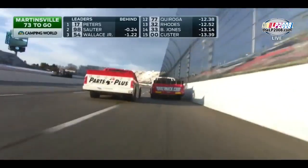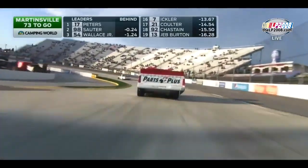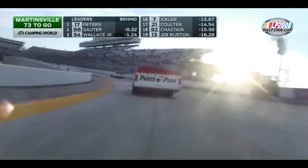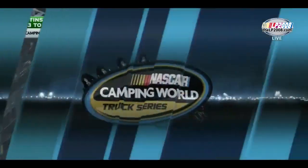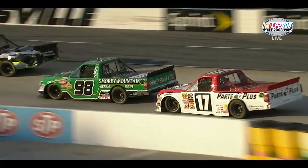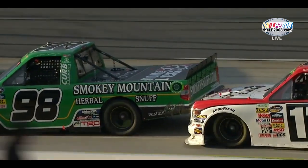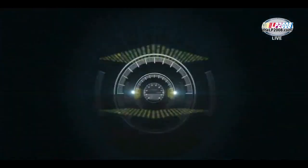Like I said, I didn't see that coming either, Phil. I didn't think that Sauter would have anything left for Peters, but Johnny got around him. Timothy Peters running a very impressive race. Johnny Sauter tucks back in to the 2nd spot. Timothy might have got into the back of him a little bit here. Just a nudge. Just barely a nudge. That's nothing compared to Johnny shoving Timothy out of the way earlier.